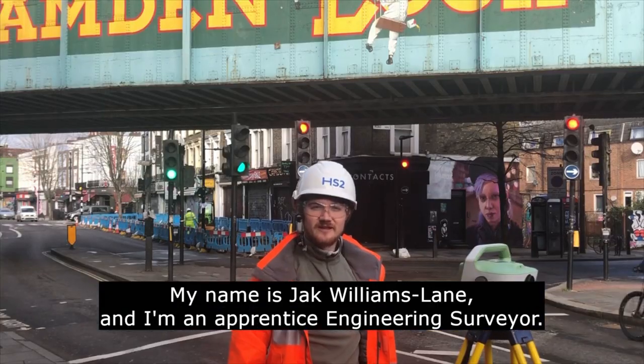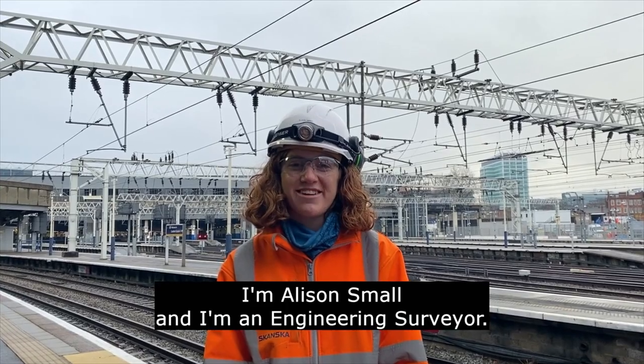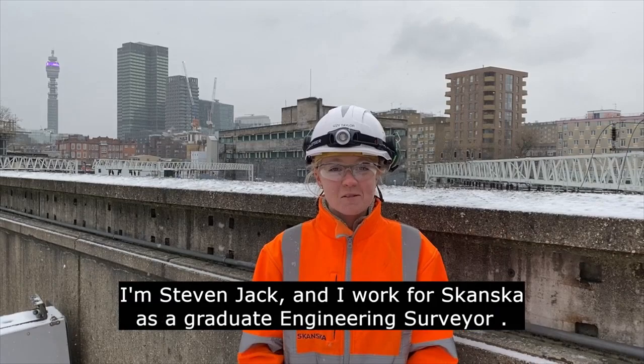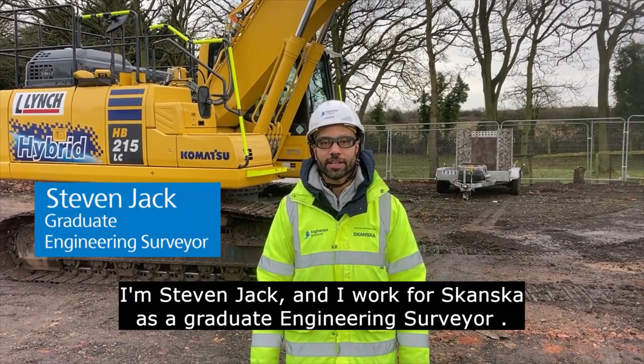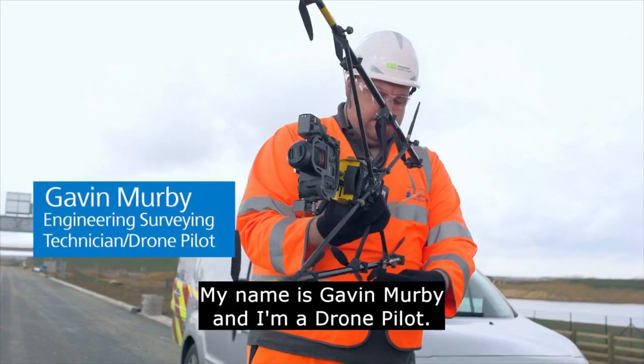My name's Jack Williams Lane, and I'm an apprentice engineering surveyor. I'm Alison Small, and I'm an engineering surveyor. My name's Matthew Badley. I'm Izzy Taylor, and I'm an engineering surveyor. I'm Stephen Jack, and I work for Skanska as a graduate engineering surveyor. My name's Gavin Murby. I'm a drone pilot.